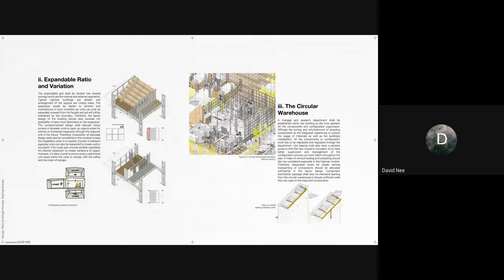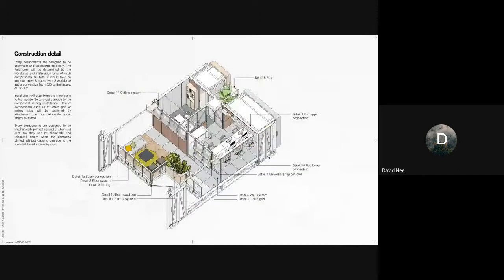And the last one is to have this circular management. It's like a part of the section in the building that works like a customs checkpoint to supervise the components, to supervise the repair works, and also as a storage for the recycled components to be exported or to be assembled. So here is an overview of the component detail that I have developed from the circular principles.